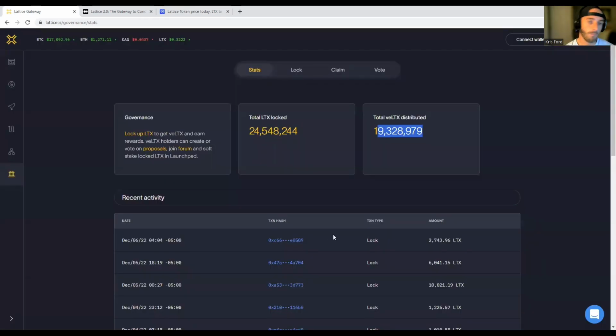So overall, I'm extremely bullish on the Lattice project. I think it's a great project. It has all the stuff that checks all the boxes, from interoperability to governance to passive income. Those 3 words are my favorite words ever.